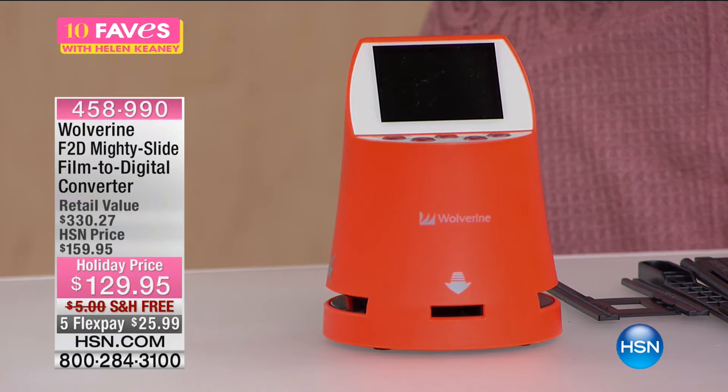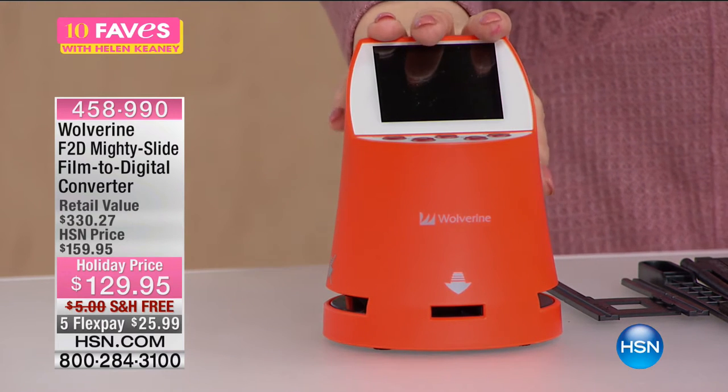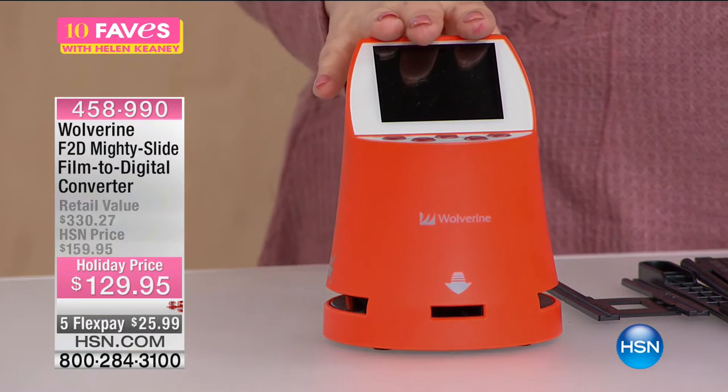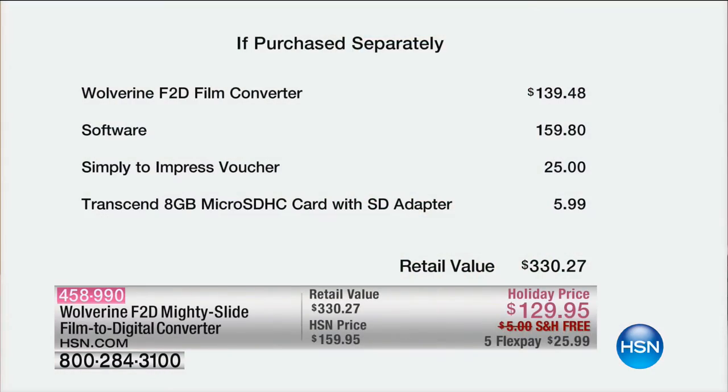Now, the retail value of this is $330.27. That's the retail value. And what you're doing here is $129.95 for the holiday. So it's a really great deal. Just the converter by itself is $139. So for $10 less than that, we are giving you $159 worth of software. This $25 Simply to Impress voucher is a really fun website where you can put a lot of photos onto things like mugs and calendars. And then you're also getting an 8 gigabyte micro SD card with an SD adapter.